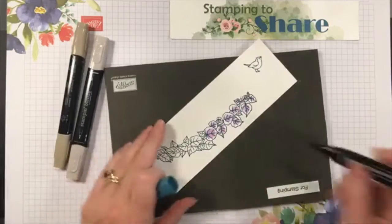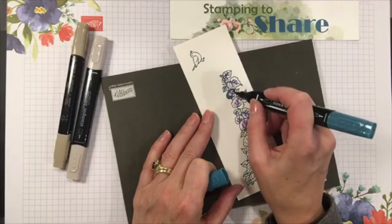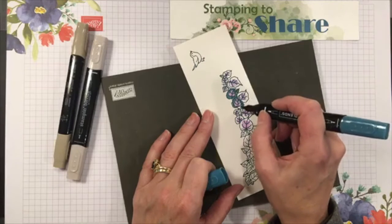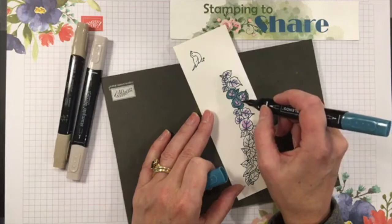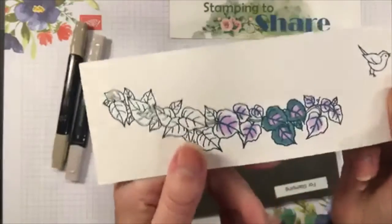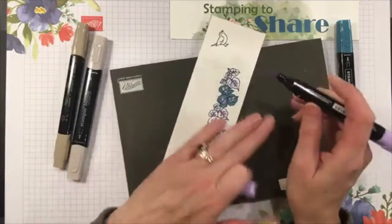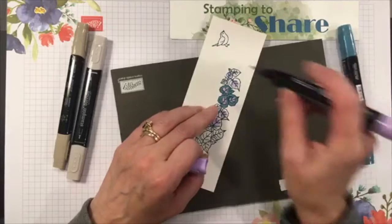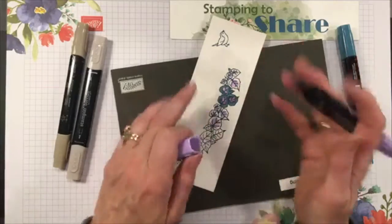Then I went back and I took my light Pretty Peacock, and all I did was trace around the outside of the leaves. Let me just do a few of them here so you can see how this looks. It is a little time consuming because I don't want to go outside the leaves too much. But then when you do that, you're left with something that looks like this. And if you want it to look a little more blended, what you can do is take your dark Purple Posy again, and after you've done the second layer, where you've done the Purple Posy first and then the Pretty Peacock, go back in with your Purple Posy and just put a touch of color on the outside where the two colors meet.